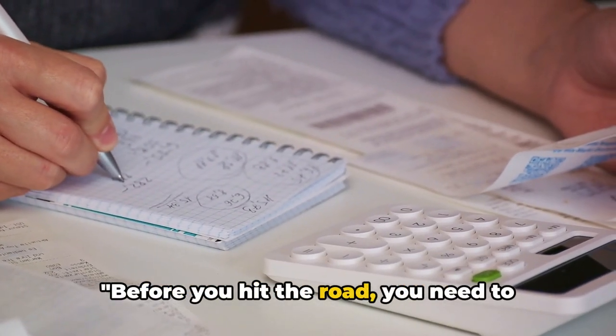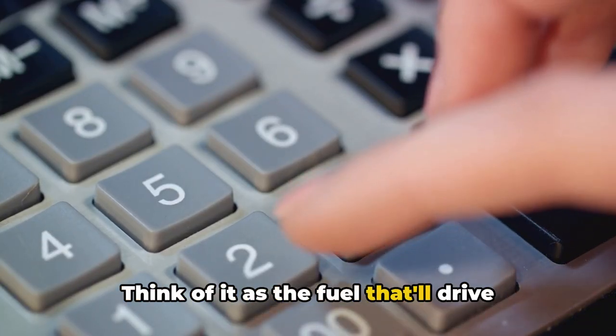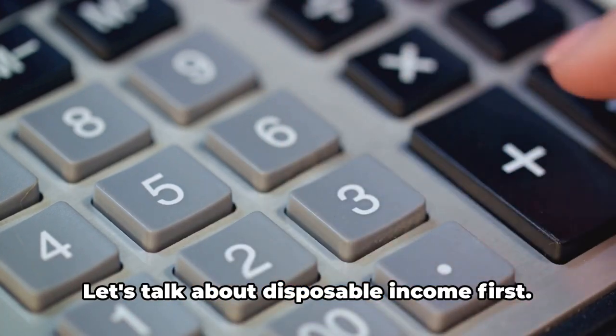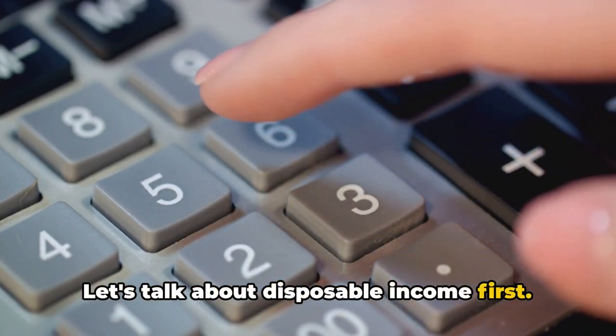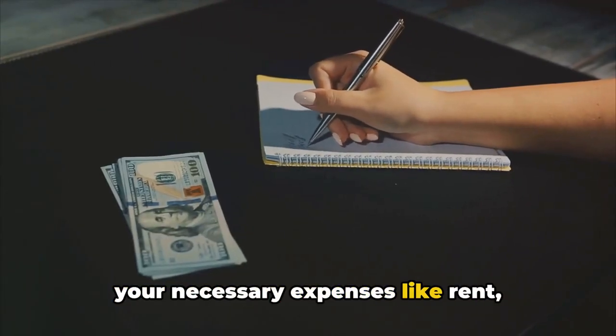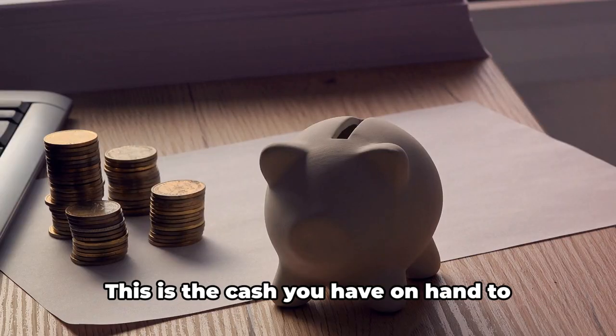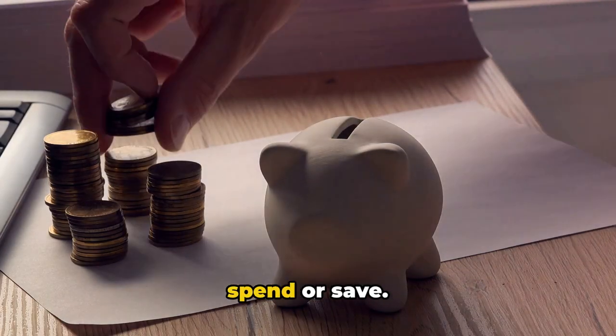Before you hit the road, you need to understand your financial capacity. Think of it as the fuel that'll drive your car budgeting journey. Let's talk about disposable income first. That's the money left after deducting all your necessary expenses like rent, groceries, and utilities from your total income. This is the cash you have on hand to spend or save.